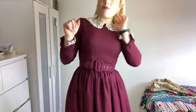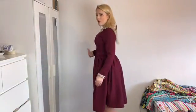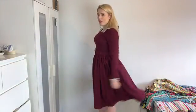This didn't fit me when I first got it, so I have made some progress on the old weight loss. So this gives me a beautiful hourglass figure, I would say. This covers up a multitude of sins. You can't really see what's going on with my belly because it covers it up. You could stick a petticoat underneath this to make it even more billowy, which is probably what I would do on certain occasions. You could wear this with black tights and black heels, or bare legs and black heels, or whatever you wanted really.